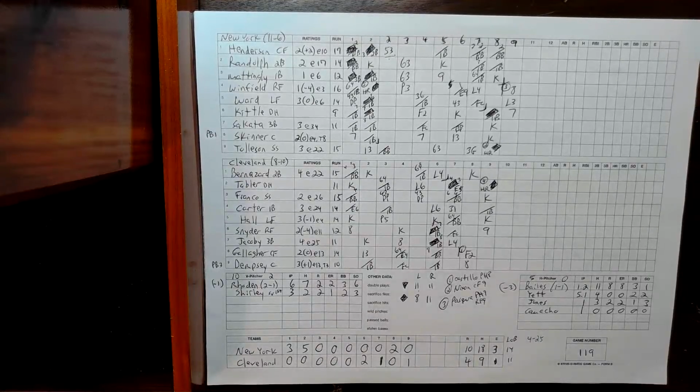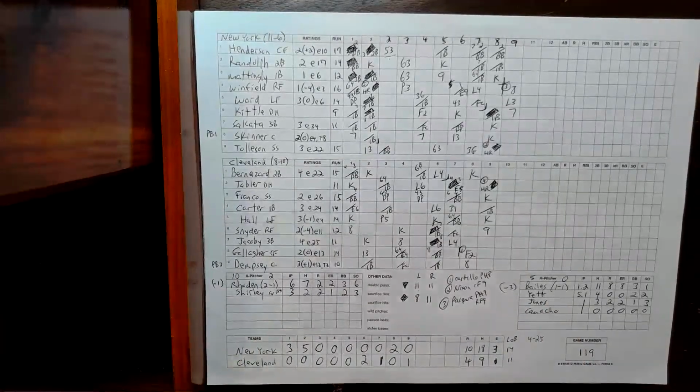Yankees over the Tribe by the score of 10-4. Rhoden the winner, 3-1. Bales the loser, 1-2. And Bob Shirley, his first save of the season.